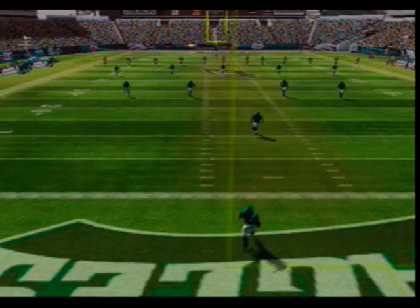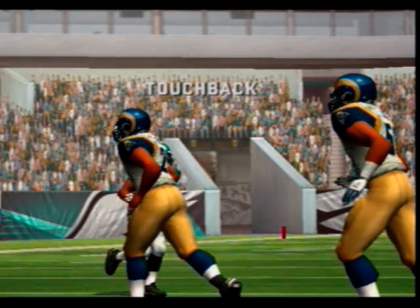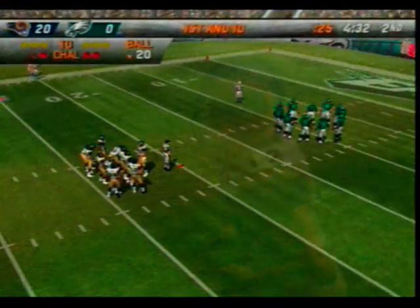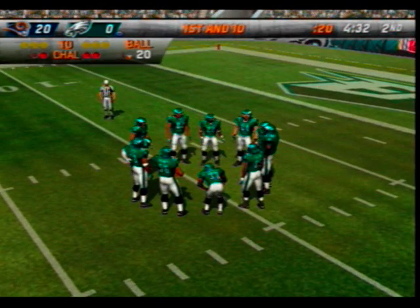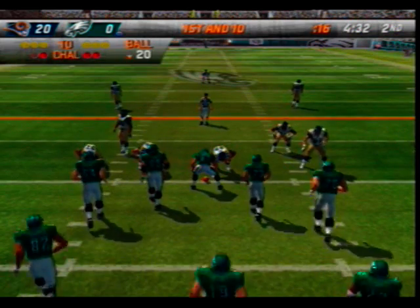Good distance. The kick sails out of the end zone. The Eagles face an uphill battle as they begin this drive at the 20. Ball on their own 20-yard line.